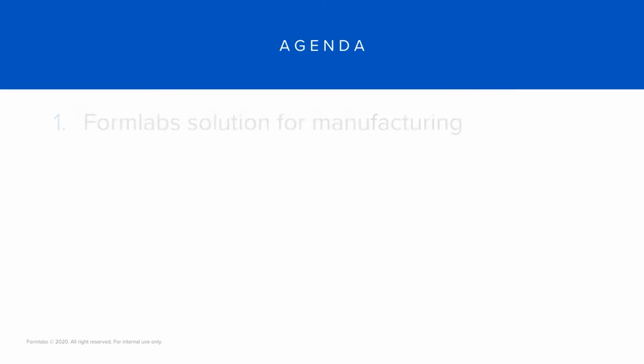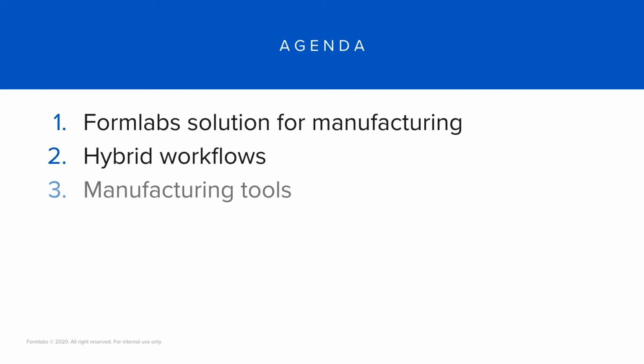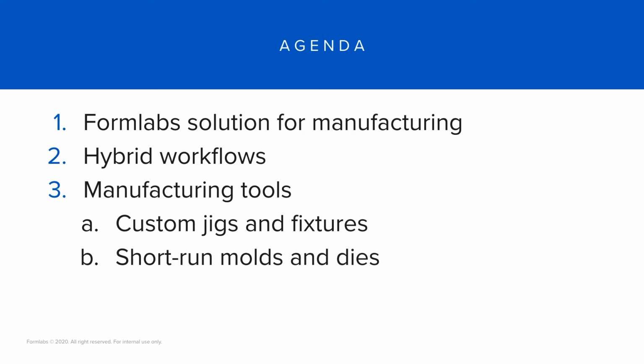So the agenda for today will be first an introduction about Formlabs for those who don't know the company, an introduction about hybrid workflows and what the benefits of those workflows are, and some examples of 3D printed manufacturing tools. So custom jigs and fixtures, short run molds and dies, and 3D printed patterns.